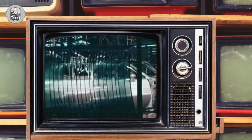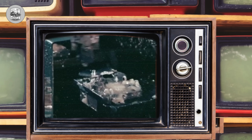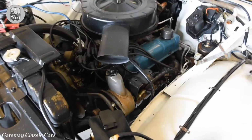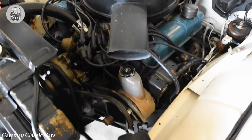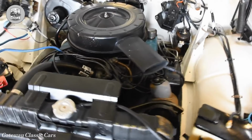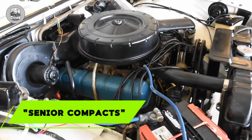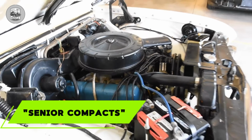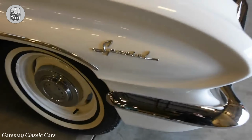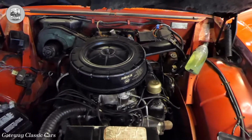They wanted to create an engine that didn't just deliver power, but did so in a way that would enhance vehicle handling and fuel efficiency without sacrificing performance. At 215 cubic inches, the engine wasn't designed to power the full-size cruisers Buick was known for. Instead, it was intended to bring life to GM's senior compacts, larger than the Corvair but still nimble enough for tight city streets. What made this engine remarkable was not just its weight, but its performance.